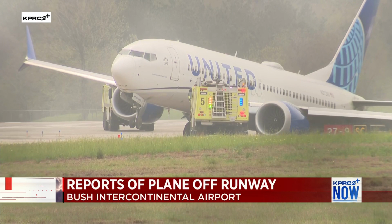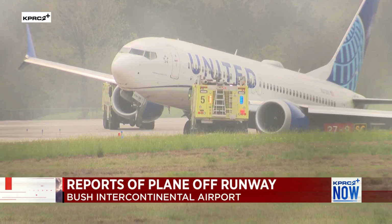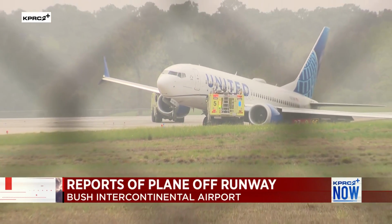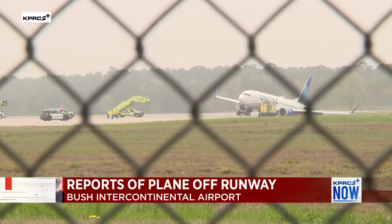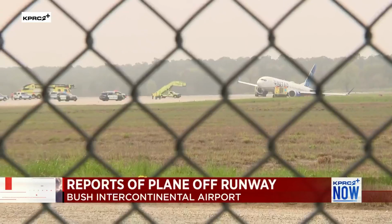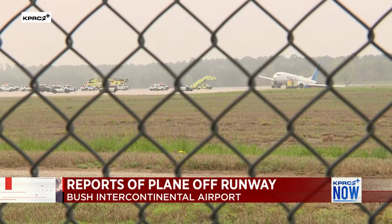So that is also good news, because as we've been talking all morning long, this is a huge day for spring break travel. But again, as we look at these live pictures, this is a United flight that was coming in, was going to the gate, and left the runway. Passengers were on this flight as it was coming into Bush. Thankfully, no injuries. Again, the FAA will continue to investigate this, and once we have any more information on the cause of this, we'll let you know. But guys, we'll send it back to you.